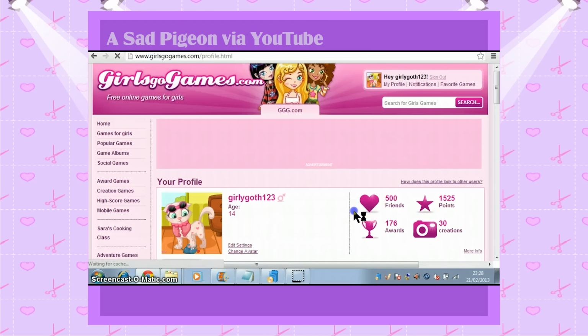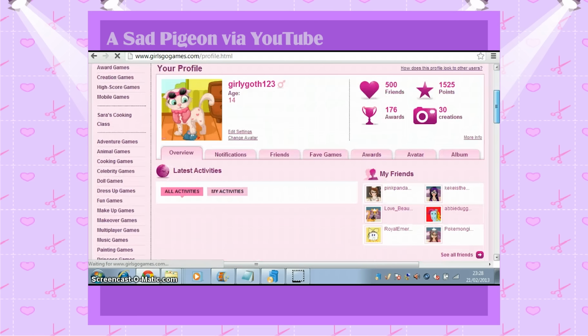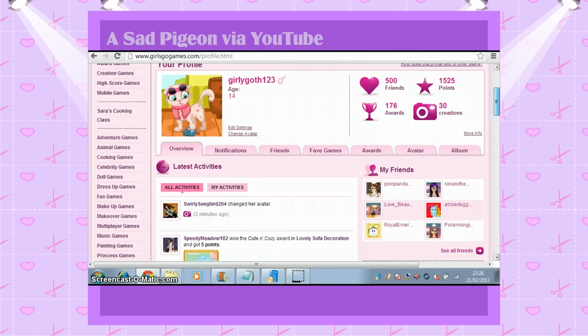Not only that, but now you could directly interact with other users by adding them to your friends list, commenting on their profiles, and even commenting on the individual games pages. The social media phase is largely regarded as the most fondly remembered era of GirlsGoGames, but it was definitely not without its flaws.